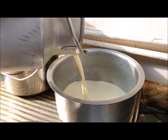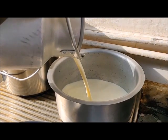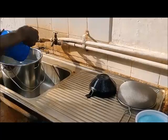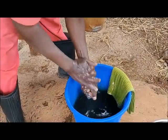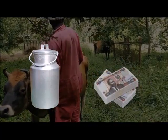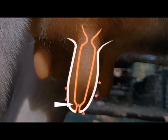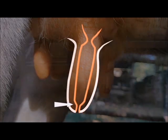You get clean, bacteria-free milk if you keep the cow, the milking environment, the milking utensils, and your hands clean. But you will get less milk and less income if harmful bacteria get into your milk or into the cow's teats, where they can cause a disease called mastitis.